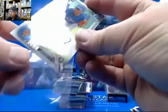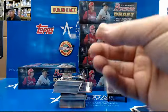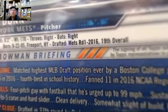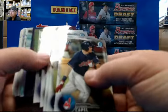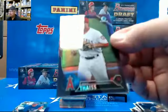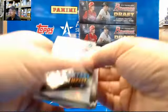For this, maybe I haven't got the pattern so far, but it's crazy. The autographs sometimes seem in slightly different places in the packs. He is round 1, 19th overall. Bickford and Alford refractors. Purple matte face. 177 out of 250.